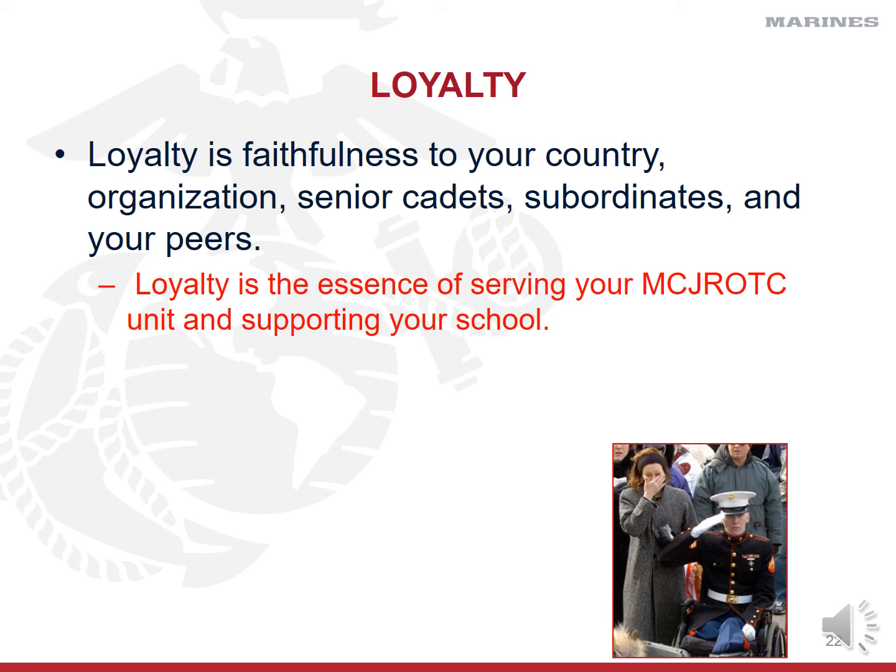Loyalty is the essence of serving your Marine Corps JROTC unit and supporting your school. As I record this, it's 2020, and I am saddened by the lack of faithfulness to our country. There are riots on the streets. There are partisan politics. There are a lot of things going on in our country that have divided us instead of uniting us. I would ask that you take loyalty to your country with the utmost seriousness.